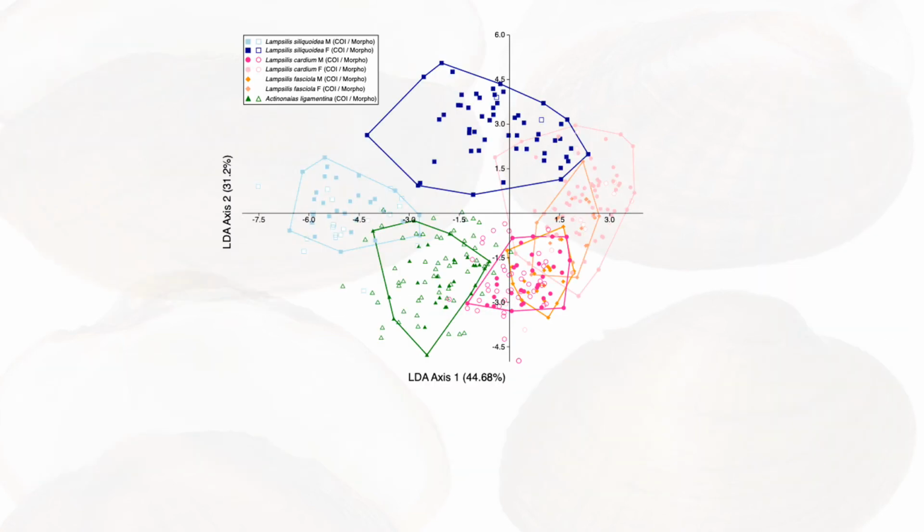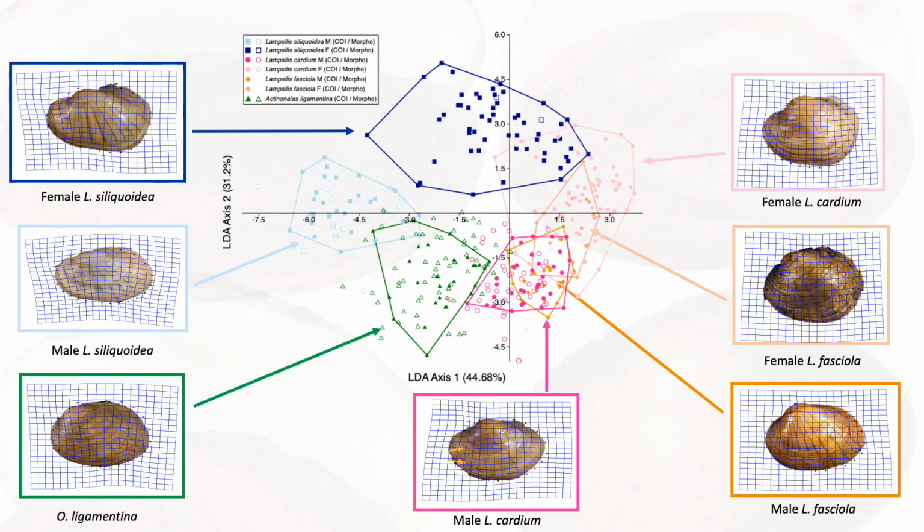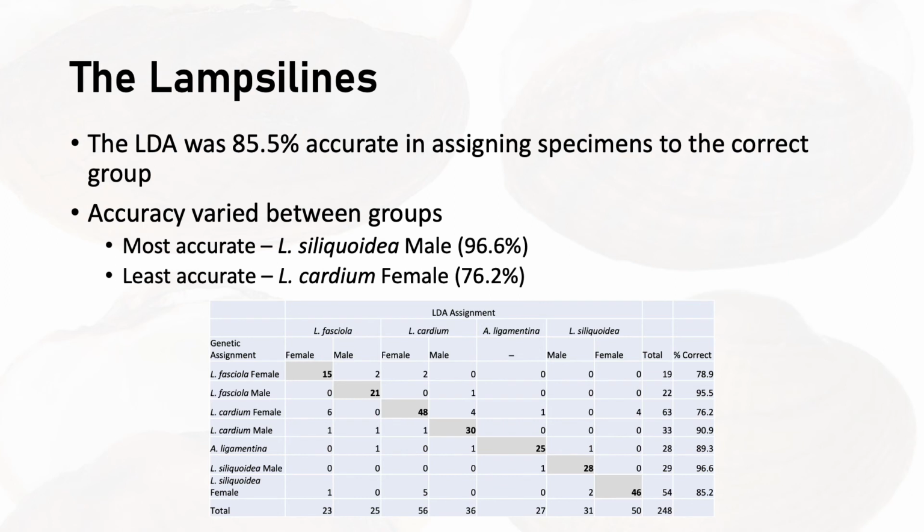This is the LDA that was created with the Lampsiline data. There are 7 groups representing the species and sexes. The solid points on the figure represent specimens with CO1 confirmed identification, and the open points represent the specimens with morphological data only. Axis 1 of the LDA accounts for 44.68% of the variation, and Axis 2 accounts for 31.2% of the variation. The specimens of each species are arranged in clear groupings, but there is some overlap, specifically between the female Lampsilis siliquoidea and Lampsilis cardium. The Lampsiline LDA was found to be 85.5% accurate in assigning specimens to the correct group.